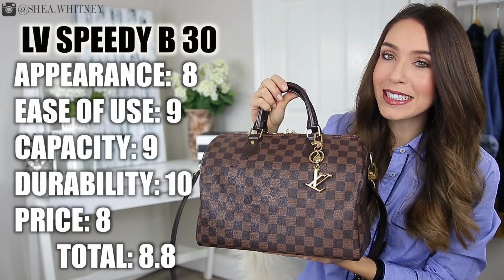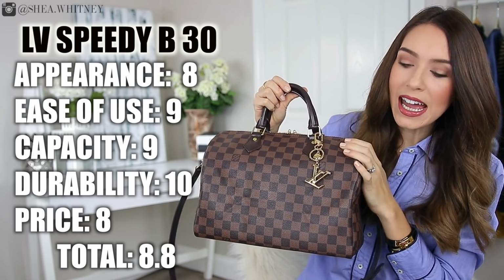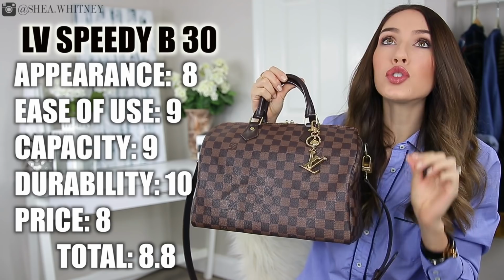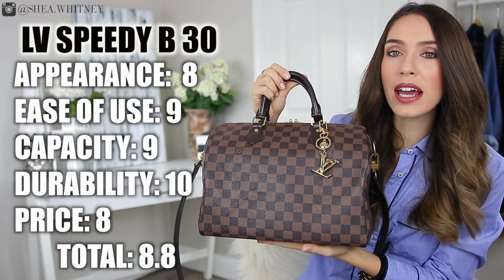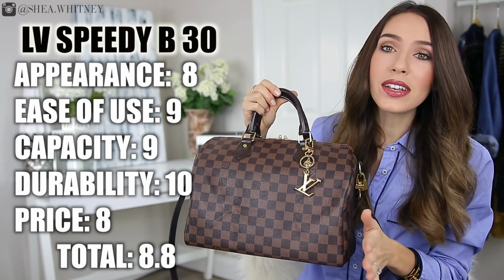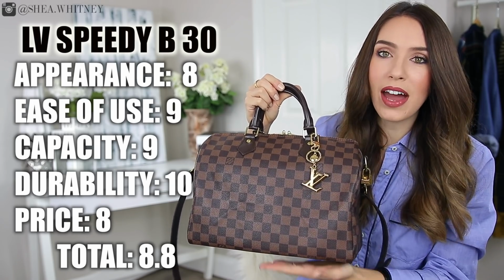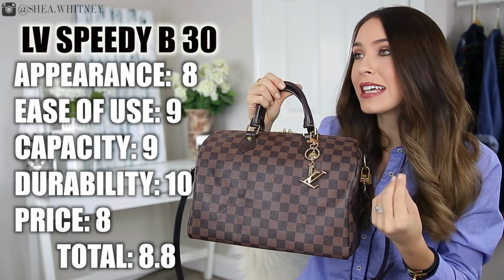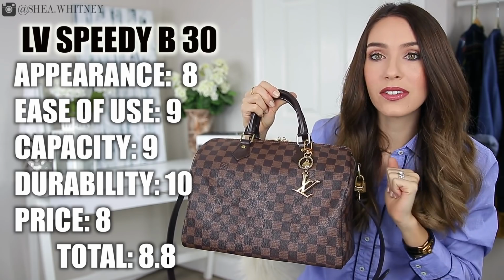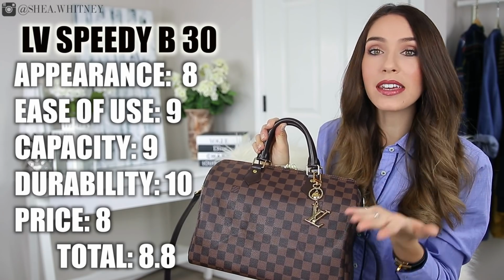As far as the rating system goes, for appearance, I gave it an 8. Ease of use, I gave it a 9. Capacity, a 9. Durability, I actually gave it a 10, because I think this is so durable. And then finally, price-wise, I gave it an 8 because it does cost $1,390 currently, as of the beginning of 2018. Obviously, there are price increases. So it's definitely not a fantastic price, but compared to some of the other bags that I'm going to be showing, it does have a good price, so I did give it an 8. That gives it a grand total of 8.8, which I think is a really good score.